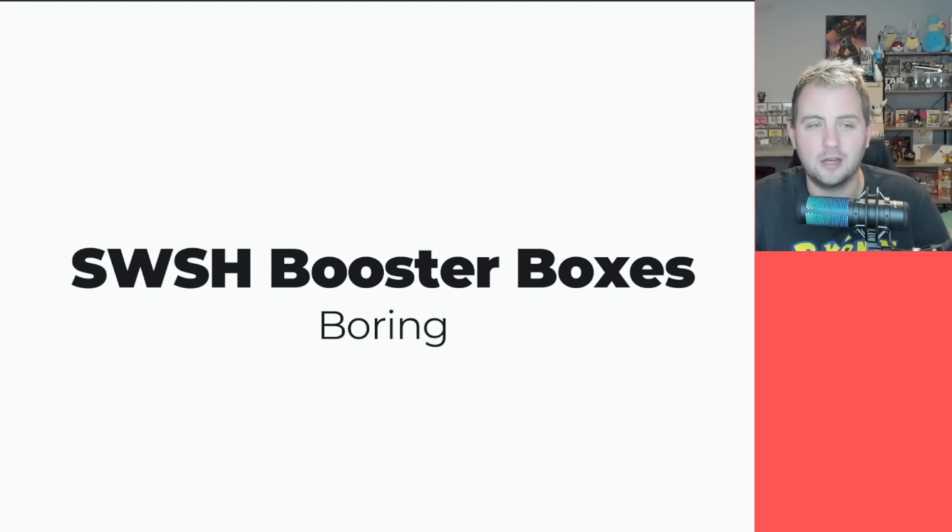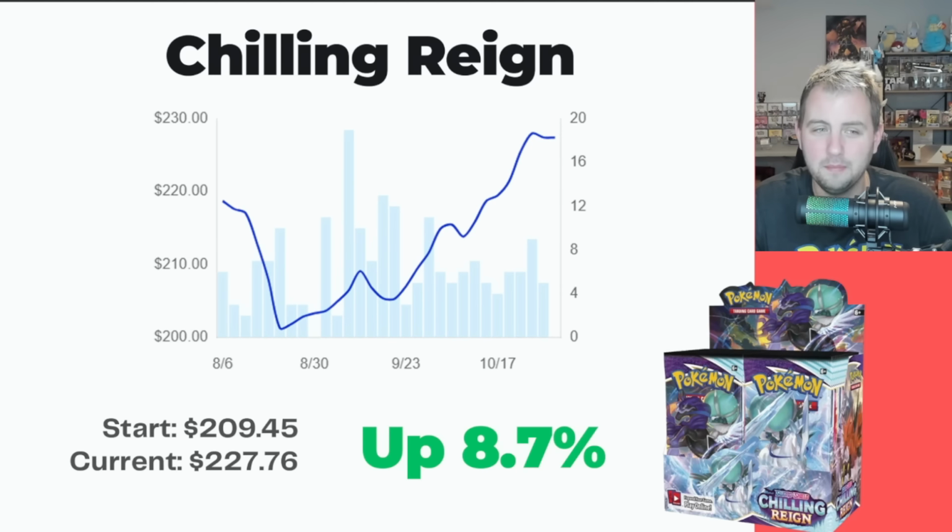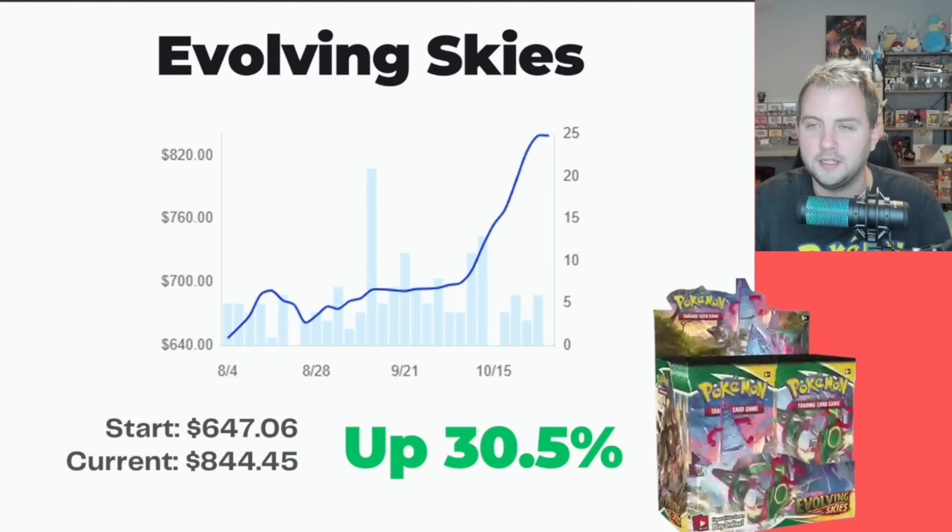Sword and Shield booster boxes, kind of boring, but they're actually moving a little bit. So Chilling Reign hit that kind of low. Remember, 6 months ago, 12 months ago, it was booming, booming, booming. Then it kind of slowed down, started coming back down to earth, and now it's starting to rise yet again. Over the last 3 months, up 8.7%, $227. Evolving Skies is cooking like normal, up to $844.